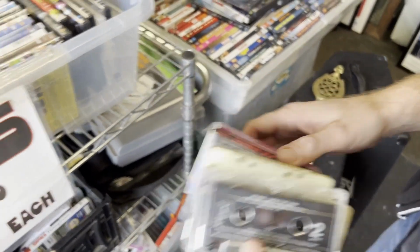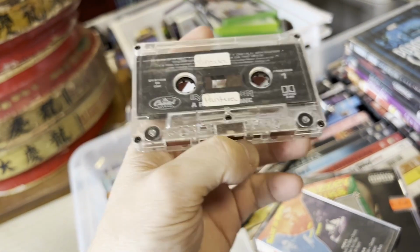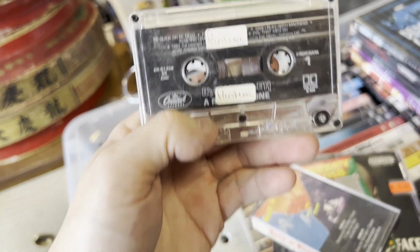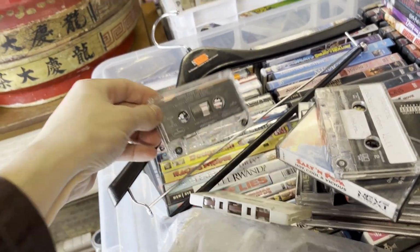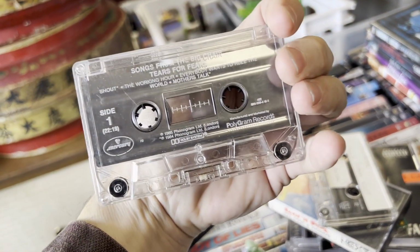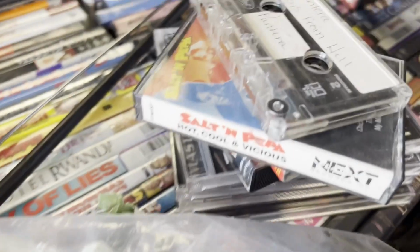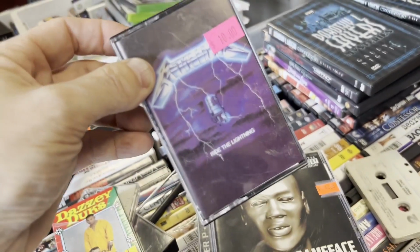Some rap. Oh, rad, dude. I grabbed, this one's hilarious. I'm not going to pick it up, but it's Pantera, Cowboys from Hell, but it's dubbed over an Iron Maiden tape. But I am going to grab this Judas Priest live tape, as well as this, I'm not going to pick this up. What is this? I don't even know what this is. Tears for Fears. Nope, never liked them. But here's a Salt and Pepper tape I'm gonna grab. Daisy Dukes single, and then Ride the Lightning.